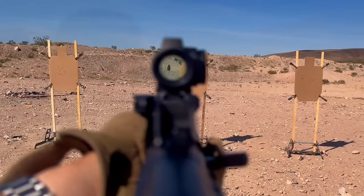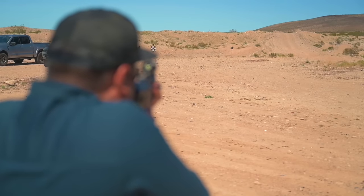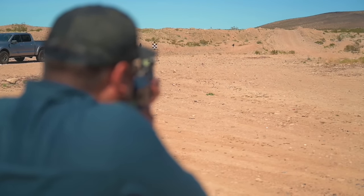The thing hit out to distance. I mean, we consistently hit the A zone at 100 yards standing. That was way easier than I thought it was going to be.